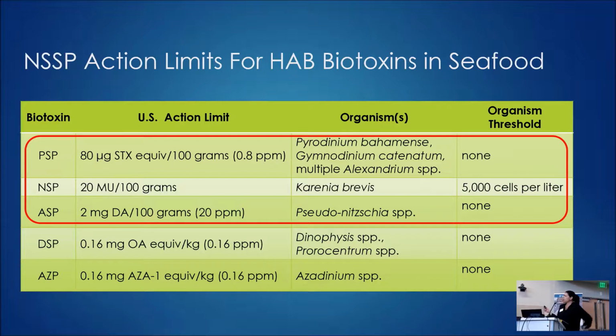We've seen this chart already. These are the toxins for which there are U.S. regulatory limits, and so they're in the NSSP. There are organisms in the Gulf that produce every single one of these. So even though we're mostly focused on Karenia, they're all a potential problem. In Florida, we have very focused monitoring programs, and they're different for PSP, NSP, and ASP.